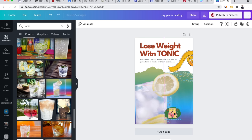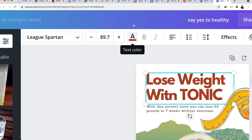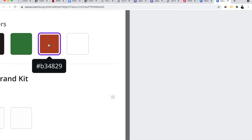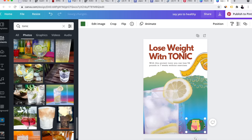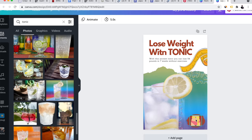I'm going to select both of them here to the right. And actually, I'm going to make the color of the bubble the same as these letters. So what you need to do is click the letters, the wording, and you see here at the top where it says A, text color, click that. And on the left side, we see that this is the brown color. So what we need to do is now click the bubble, the green thing. Click again the color and change it to brown. Boom. And so we have that.